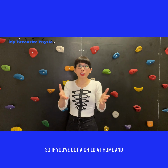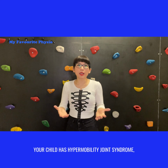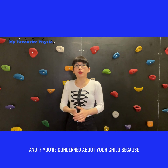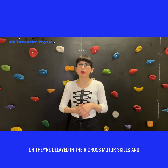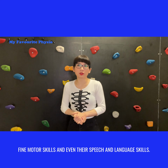So if you've got a child at home and you have been told that your child has hypermobility joint syndrome, why don't you try out that test with them? And if you're concerned about your child because they are floppy, or they're tripping over, or they're delayed in their gross motor skills and fine motor skills, and even their speech and language skills.